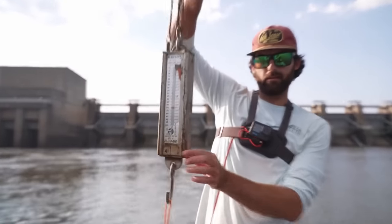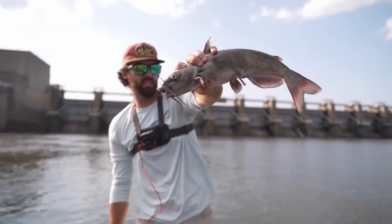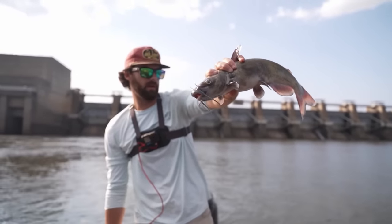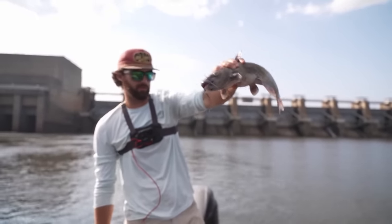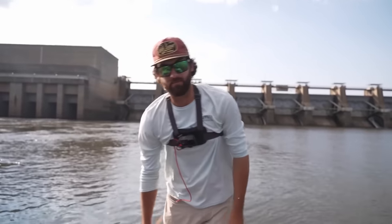3 pounds. Which honestly, a 3-pounder would be some delicious eating, but we're gonna throw them back. We might keep some, but I'm gonna focus on just getting some numbers. So let's go ahead and toss them back. Get back in there. Let's make it one even bigger than that.